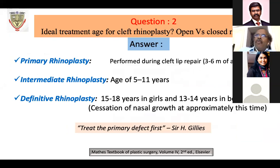And then people thought, why operate on the nose? So let us do only the lip, then come back for it. Okay, let us see at a later stage. So this is, I have put one sentence here, Sir Harold Gillies: treat the primary defect first. You can see that was the concept from day one.